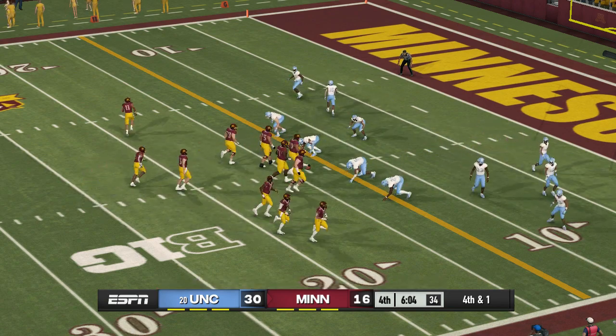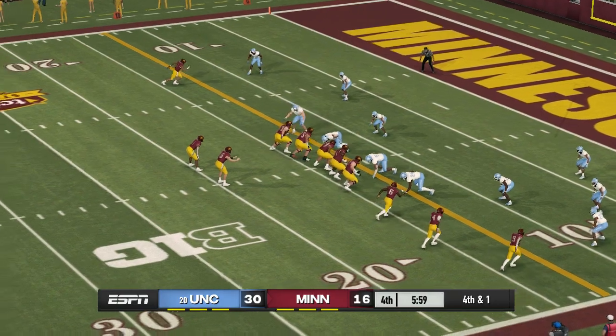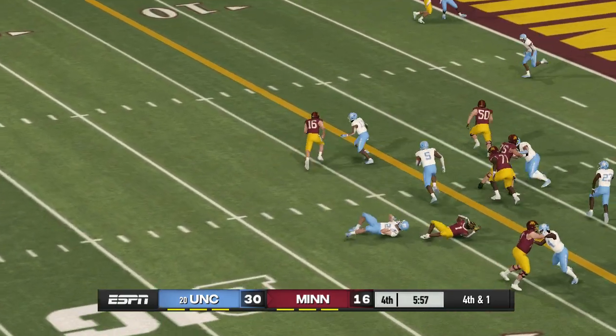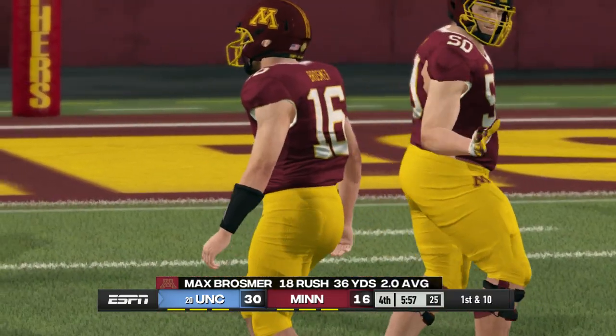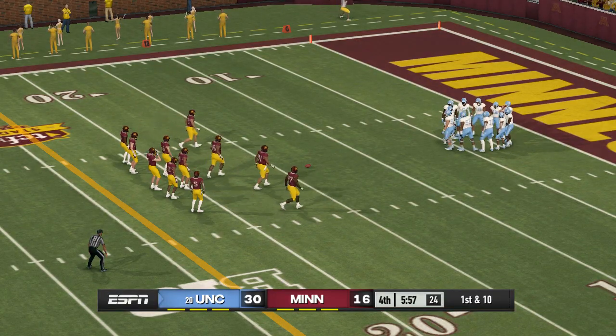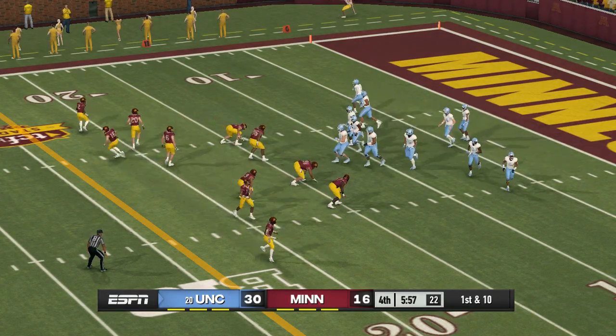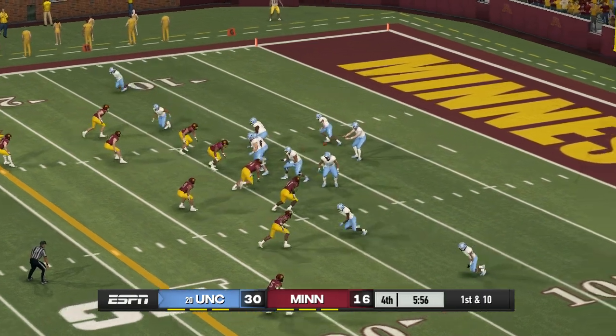Ready! And they don't get the first. Both teams are well aware that a score on this drive is going to create an almost insurmountable lead. This defense has really got to step it up and make a stop.